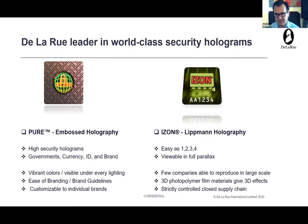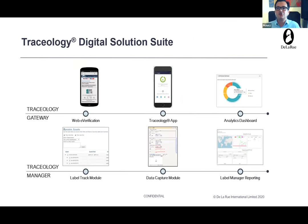So this is obvious, but on top of that, we have a digital layer. Because we don't trust in physical security features alone anymore, we've been developing, and this is what I was referring to as a startup mentality, even if we have 200 years of history in security solutions, Trustology Gateway and Trustology Manager to enable you as a brand owner to properly do track and trace over the supply chain.